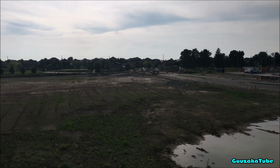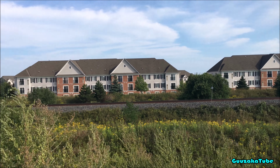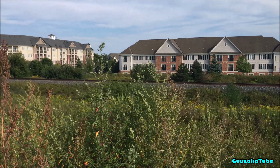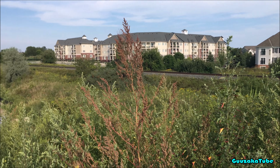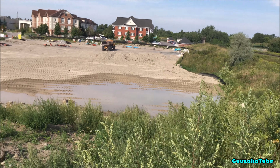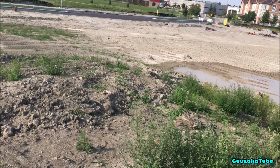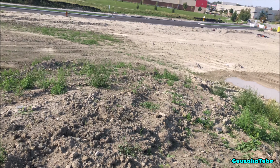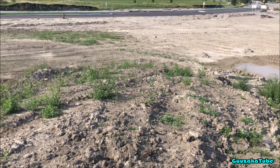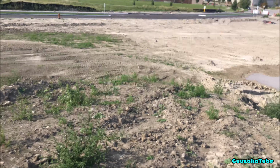So I can get a good view of this area. Some houses right behind me. Can even see the train track ahead, because they were talking about a future GO train site for quite some time here. So I guess that comes in line with the plan. I'm not 100% sure if that's what it's for, so do not quote me on that, because I don't know what Bowmanville is doing in regards to the GO train.